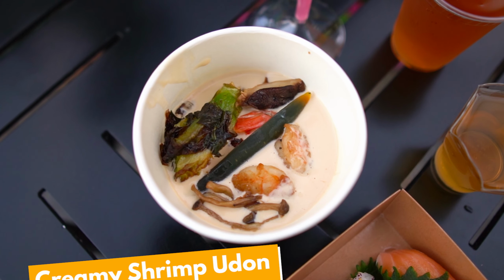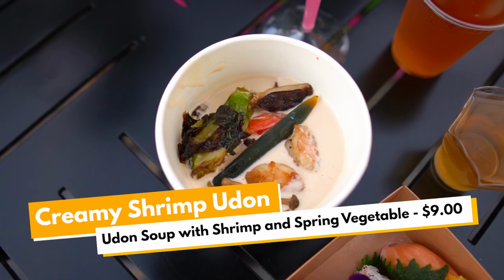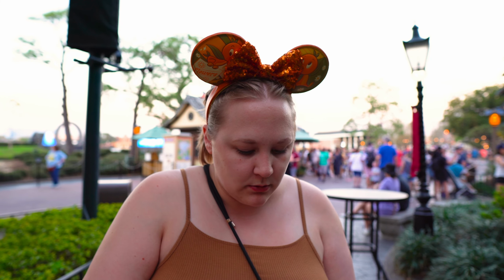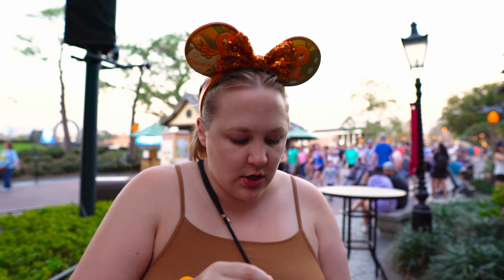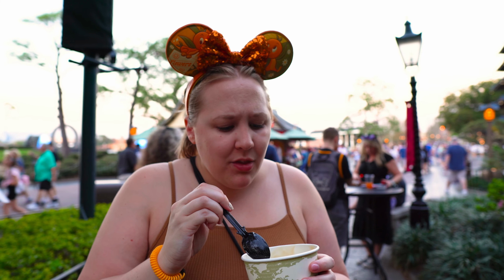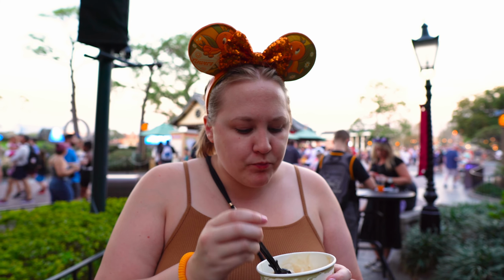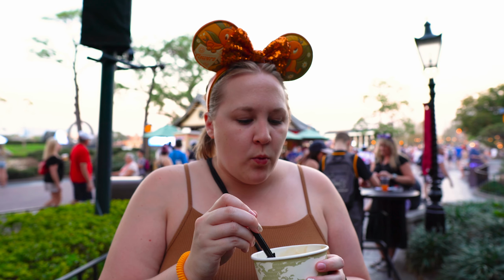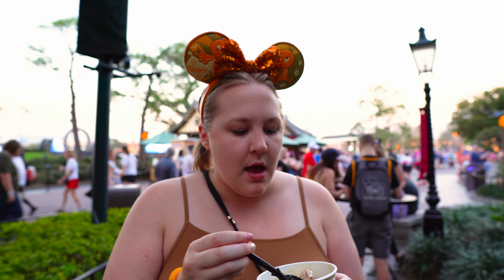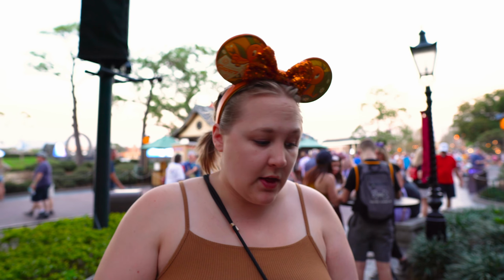Next is this udon soup. It's got noodles and it's creamy and has shrimp and mushrooms. Wow, that looks super good. I should have probably gotten a fork. That's pretty good. It's very creamy. It's not super hot, which honestly I'm okay with, because if it was pretty warm out, I don't know that I would want something super hot and soupy.